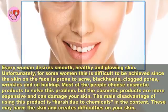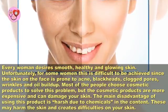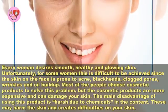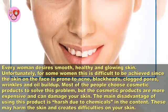Most people choose cosmetic products to solve this problem, but cosmetic products are more expensive and can damage your skin. The main disadvantage of using these products is that they are harsh due to the chemicals in the content. These may harm the skin and create difficulties for your skin.